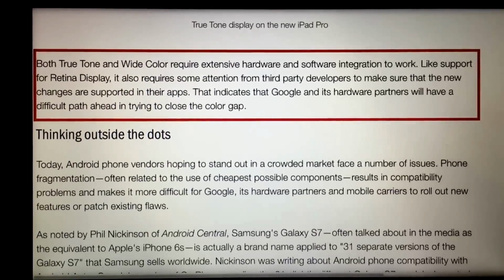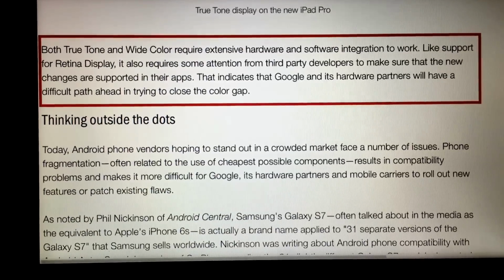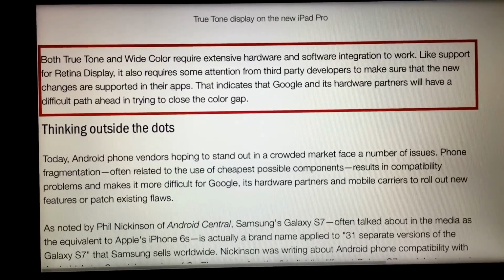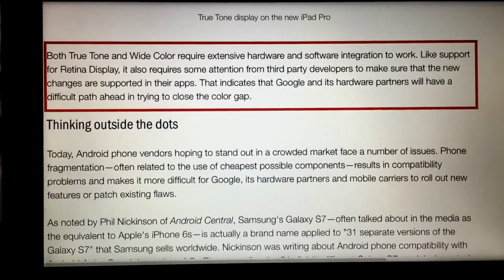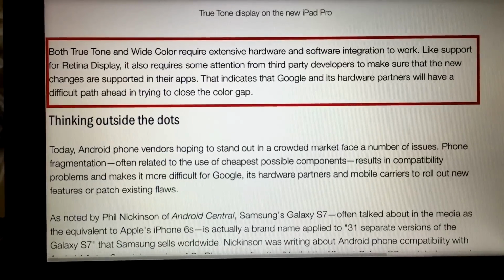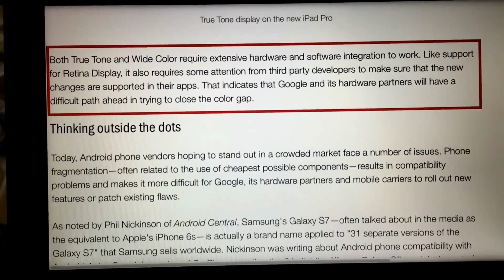But having True Tone and wide color technologies built into the display on, for example, the coming iPhone 7 also needs support from app developers, for having the support in the apps and having better true colors and so on. It needs support from third-party developers. Apple has added some backward compatibility though for iOS and so on, so apps that don't support this will still look better on a wide color and True Tone display. But having the support in apps will make this really brilliant.